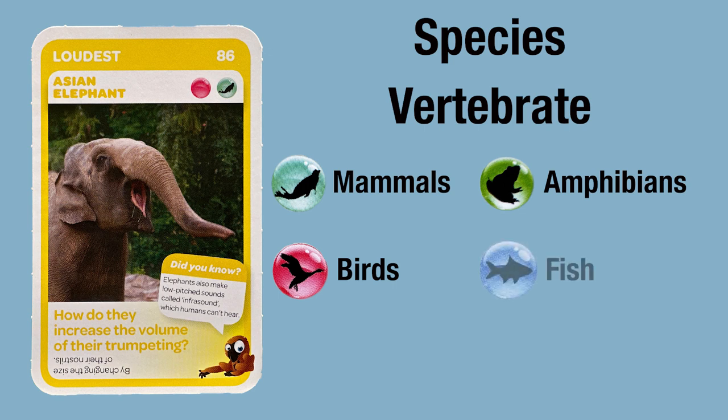They might be a fish. Animals with scales and gills which lay eggs. Or they might be a reptile. Animals with dry scales and cold blood. Our Asian elephant has a backbone, fur, or in this case hair, and the mothers feed their babies milk. So that makes them a mammal.